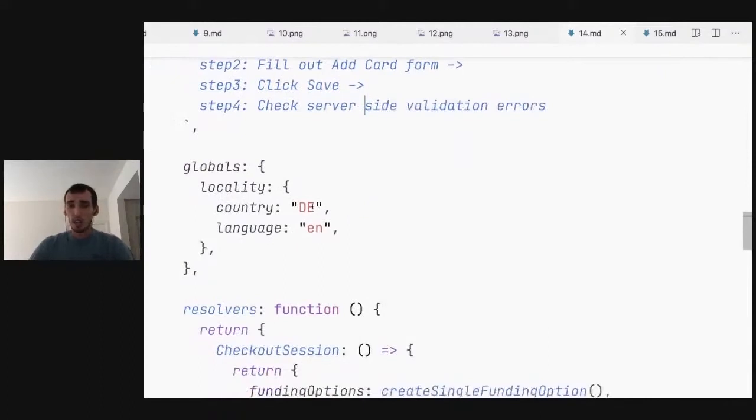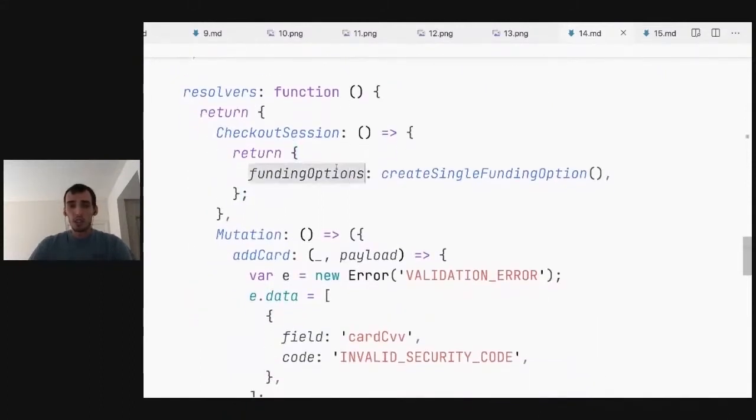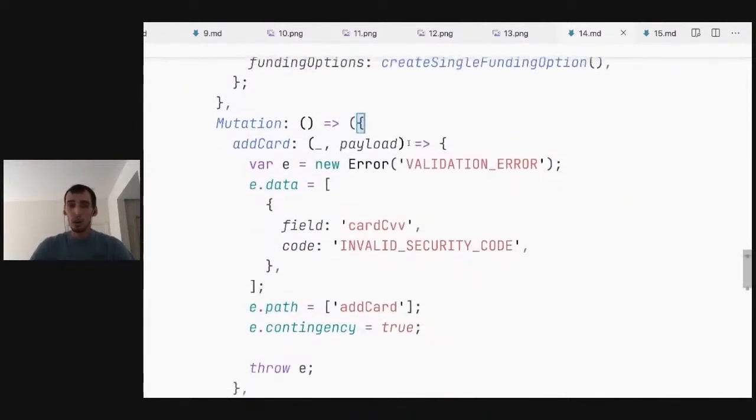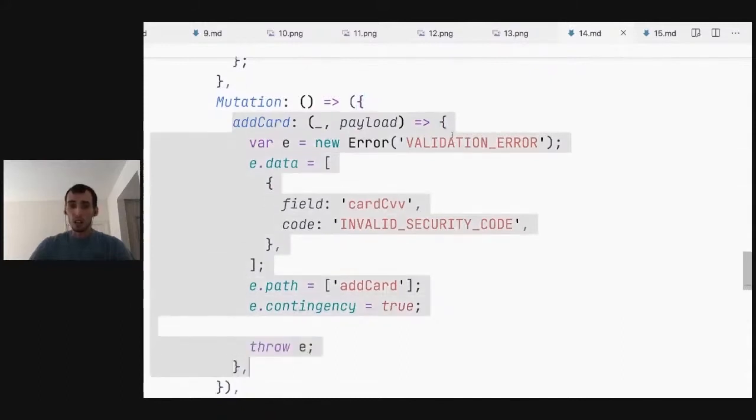So we're going to say, okay, this is some German user. And then we're going to say, this is the default funding options we have. And this is the cool part. We can define resolvers for mutations. In this case, our mutation name is add card.